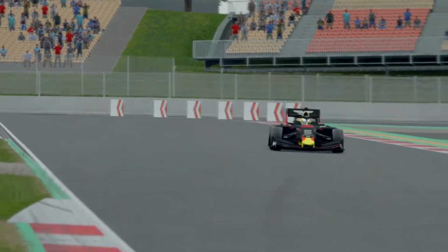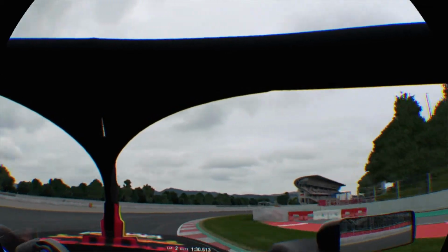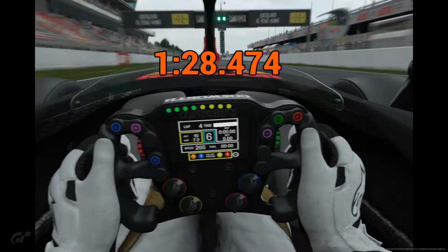So just at the end of this, what I've done is a standing start down the straight to the curbing to see which one's quicker, which will give you a true indication, and then we'll come back to the overall lap time at the end. But in this car, it was a 1:28.474, which was pretty decent. Here we go for the head-to-head.